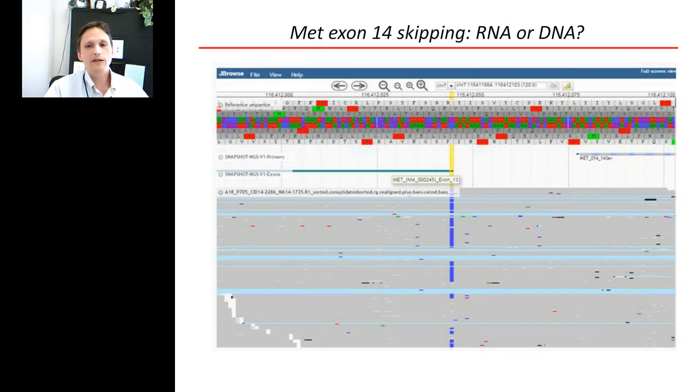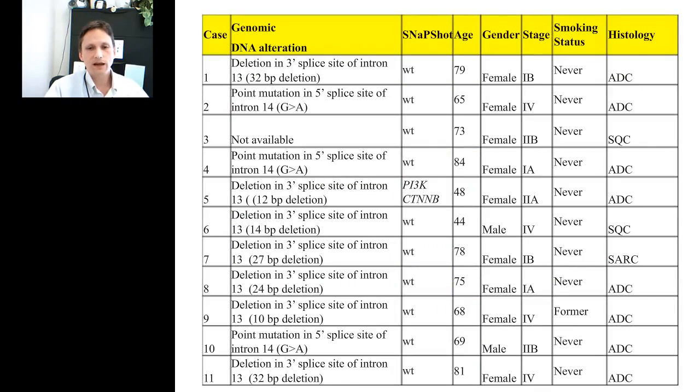But if you have DNA within the surrounding introns, you can find it. And this is a case that was positive for exon 14 skipping by RNA, where we actually have genomic DNA reads at the splice site of intron 14. And in a summary of 11 positive MET exon 14 skipping patients, we found that all of them, except for one where we didn't have additional material, had DNA mutations that correlated with the RNA mutations.